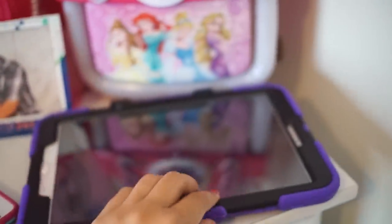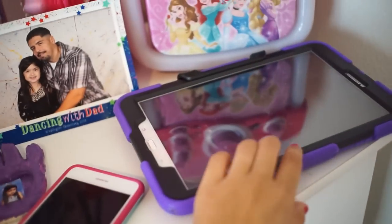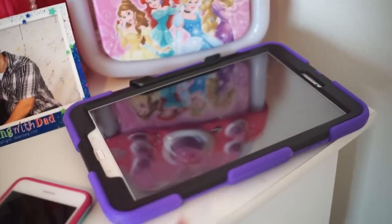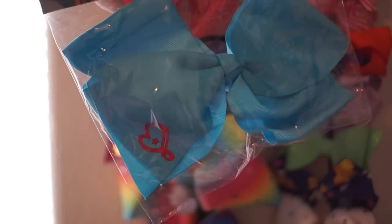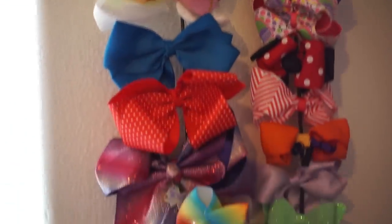Oh, and her big gift was a tablet. So she got a new tablet with a new case. So it has a screen protector and everything. This is the bow hair tie that her backpack came with. So it looks exactly like the bow on there. I can't hang it right here because it has a hair tie in the back, but this is one of the bows. And this is her little bow holder that I made.